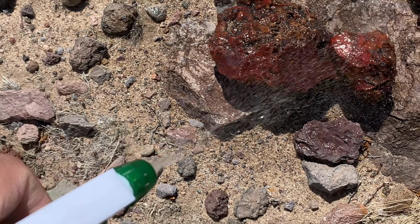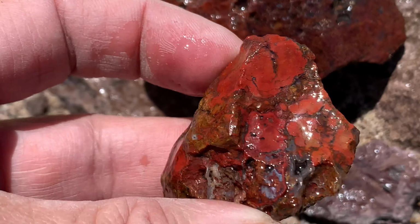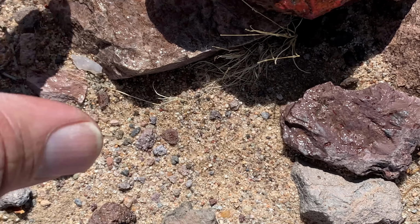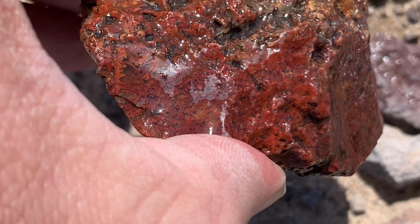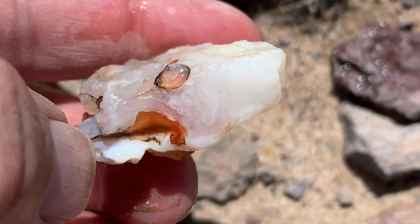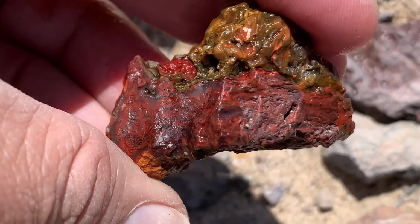And here's a little collection that I found. I was getting tired towards the end of the day. My battery was running low. So there's a nice moss. Here's a really nice brecciated jasper. Again, that sunset orange color. Just beautiful material. Yeah, here's the moss. You can see the moss pattern. Really pretty. And here's a fire agate I found. So you can see it's got the little fire there. Here's another moss. It's got green and yellow and red moss in this one.